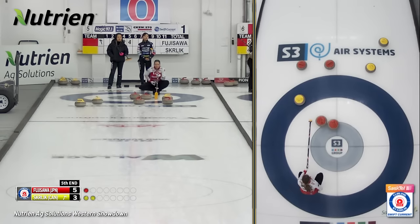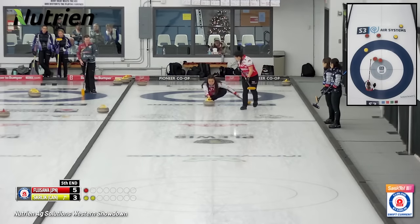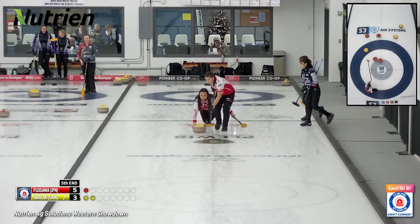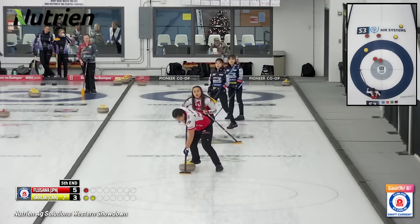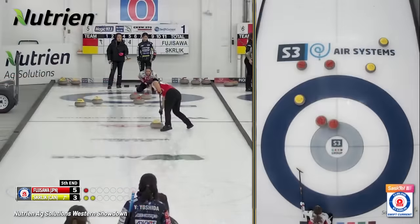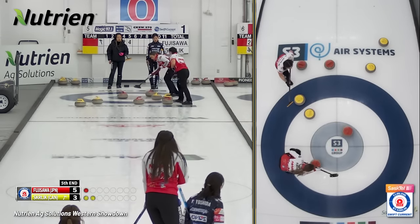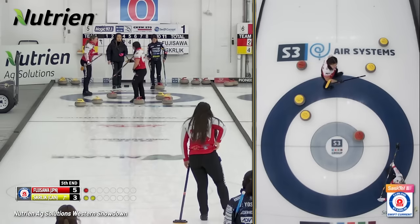But this is the Skrlik connection once again. Kayla on the release. Ashton on the sweep. Here's Kayla Skrlik's first out of the Garrison Curling Club in Calgary. Right off, right out of her hand. Line looks really good. Gets the one. Ooh, they need it a little thinner.